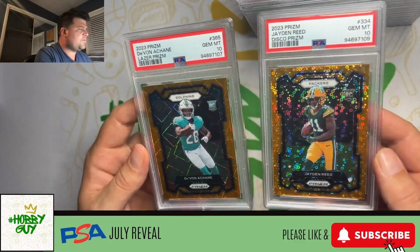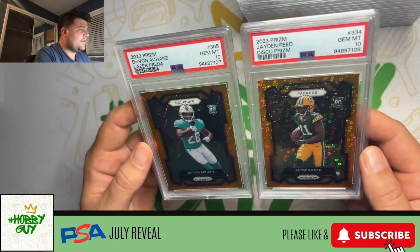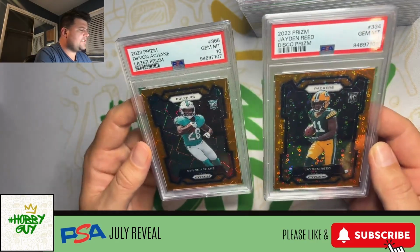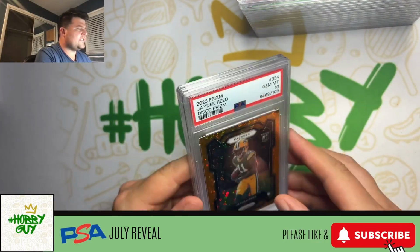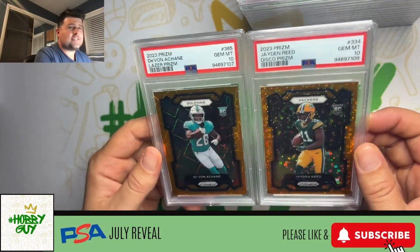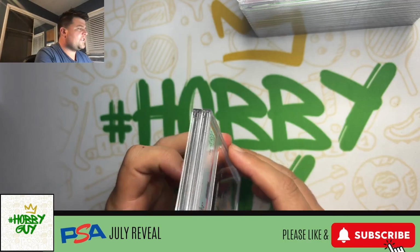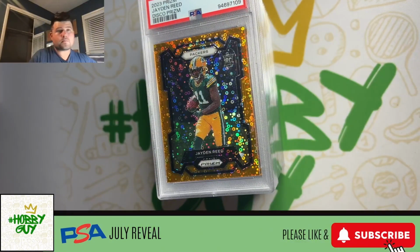We got two PSA 10s, one of the A-Chan Laser Prism, one of the Jaden Reed Disco Prism, and I think both these do like $60, $70 as well, so nothing crazy. I just thought they would be some of those nice pay-the-bills cards heading into the NFL season. Oh, also I picked both these up for less than $10 at the local show, raw, so just goes to show you, you can pick up some nice stuff at shows, send it in, and have an opportunity to do quite well on it. So overall, pretty happy with the sub. Sent in 20 cards on this one. 18 came back PSA 10s. 90% gem rate. We'll never complain about that.